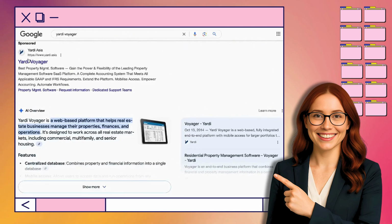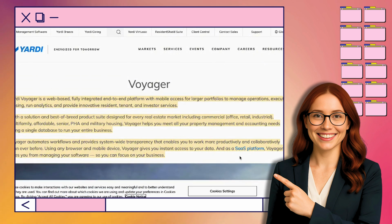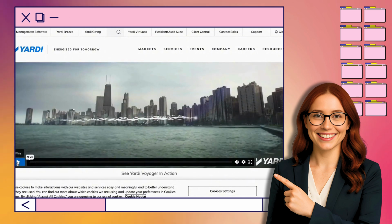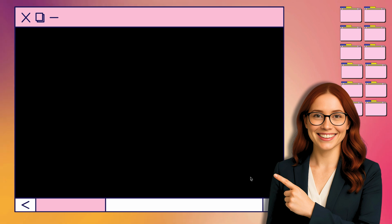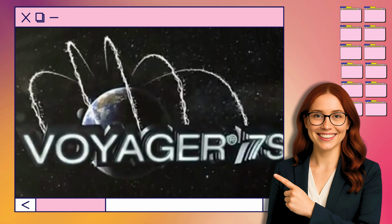Managing properties can be overwhelming, especially when juggling leasing, rent, collections, maintenance, budgeting, and reporting all at once. And that's where Yardi Voyager comes in, a comprehensive cloud-based property management platform designed to automate, optimize, and centralize real estate operations. Whether you're a property manager handling residential units, a commercial real estate investor, or a company managing multiple properties, Yardi Voyager provides end-to-end solutions for your daily tasks.